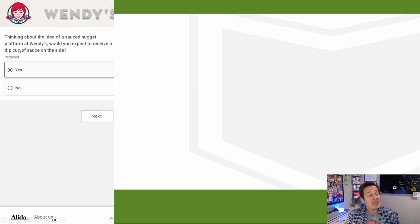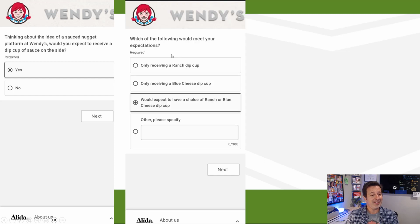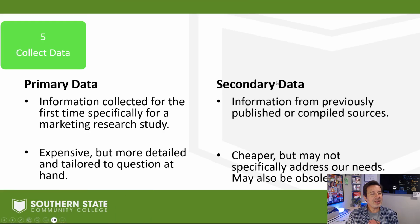Thinking about the idea of a sauced nugget, would you expect to receive a dip cup? Well, sure. I always want to dip my nuggets into something, even if they're already pre-dipped. Which of the following would meet our expectations? I would expect ranch or blue cheese, or maybe both. So you can see they're trying to gather data on whether or not they should be offering this particular product. So then they send that out. Now they're collecting the data.